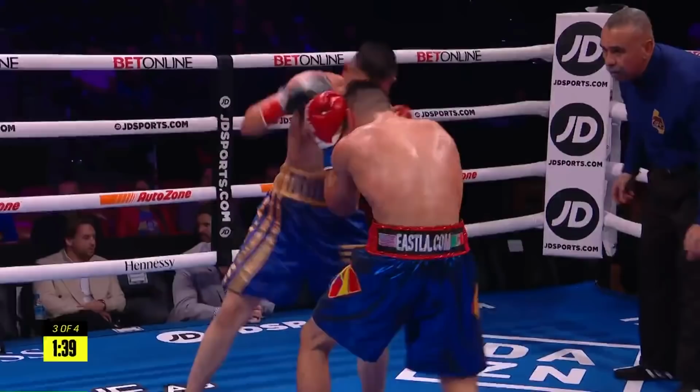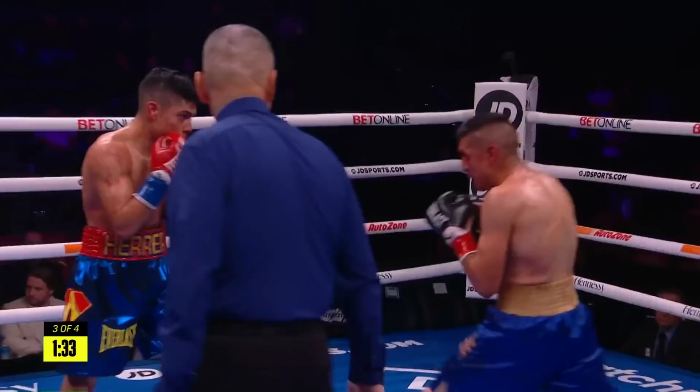And I will say, even though the pace is torrid, he seems measured. A lot more comfortable in this fight than his pro debut. He's picking his spots really well. Still being aggressive. I think that's just his style.